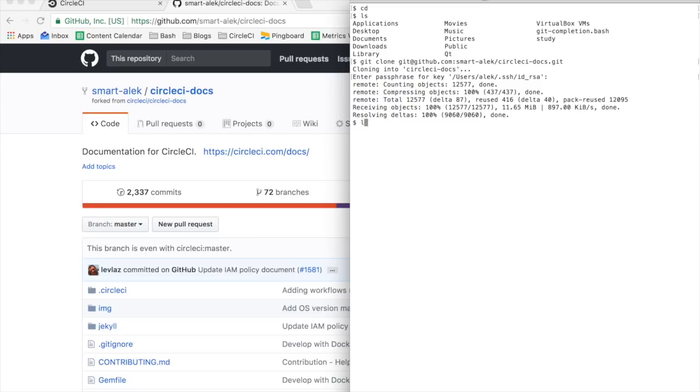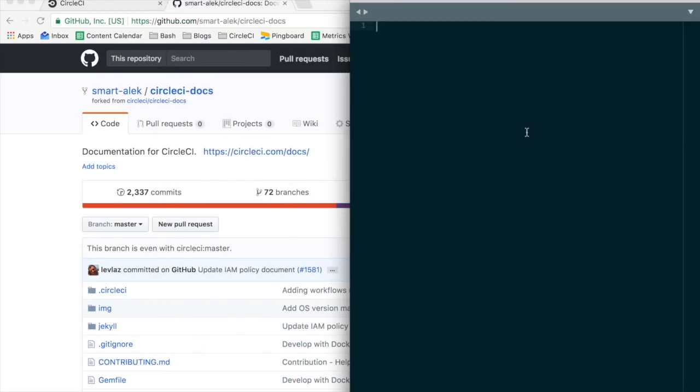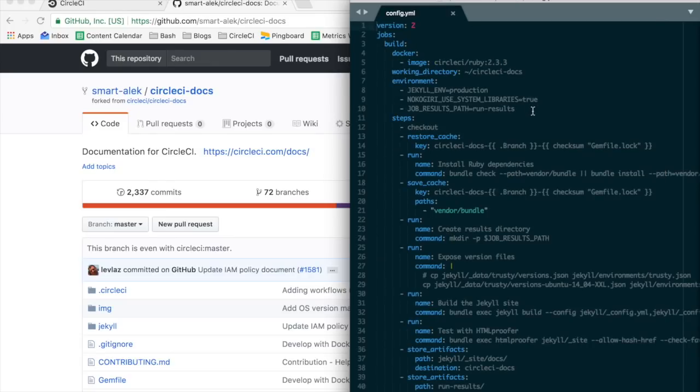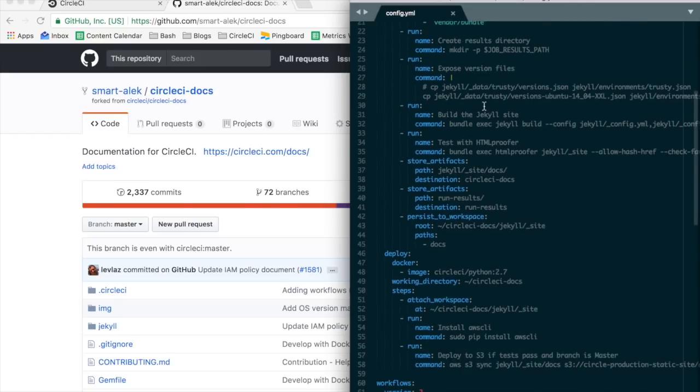So the one thing I am going to show you before we head over to CircleCI is the config file. And this is where all the wonderful stuff is located. This is the single file where you will put the instructions to CircleCI on how to run your build. So you'll put in environment variables, steps to actually check out the code, restore dependencies from cache if you have that. You can run very specific commands. And this is really almost infinitely customizable.